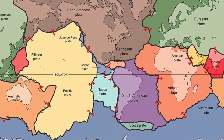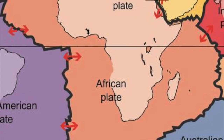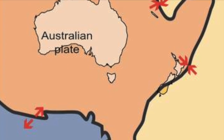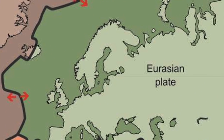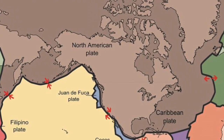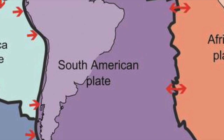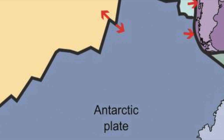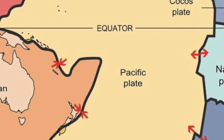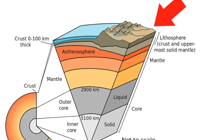Tectonic plates are composed of 7 primary plates: the African plate, the Australian plate, the Eurasian plate, the North American plate, the South American plate, the Antarctic plate, and the Pacific plate. All 7 of these plates are located in the lithosphere.